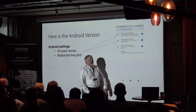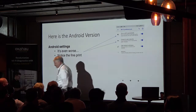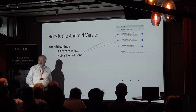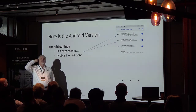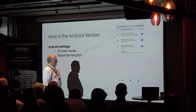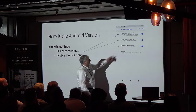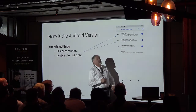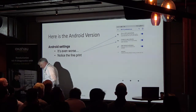Connect to open networks. Automatically connect to high-quality public networks. Oh, great. Now I'm out wandering down the street, my phone happens to come across one of the public networks, let's see, Telstra Air, and I'll just automatically connect to that. Great. Do an open network notification when an automatic connection isn't available. All right, so these are the smart devices.